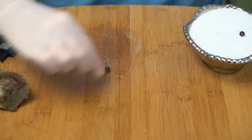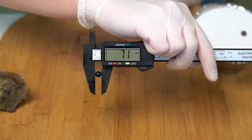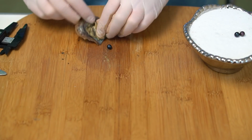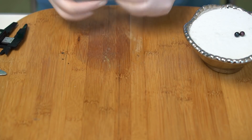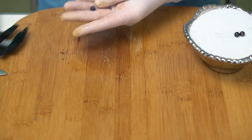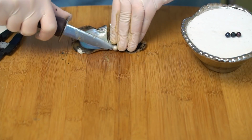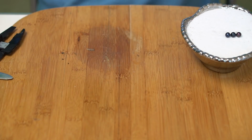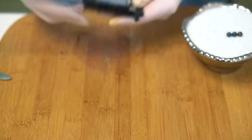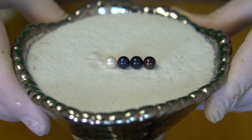And a dark, kind of blackish blue. 7.1. Ooh, we got a third dark. This one has some blue to it. 7.2. All right, and number 4 is white, bright white. 7.1. Congratulations, Angela.